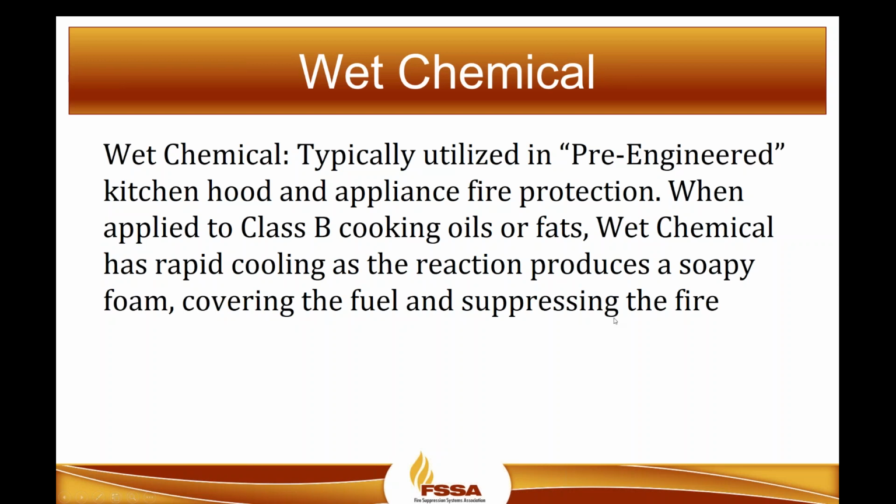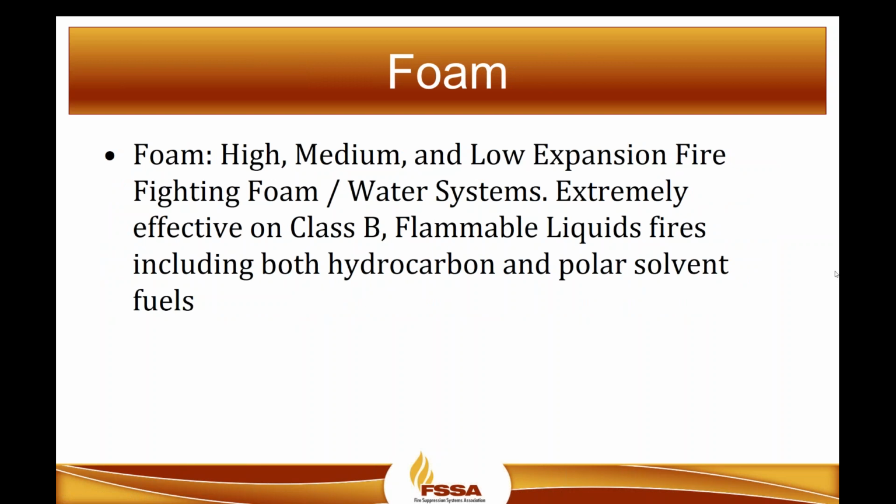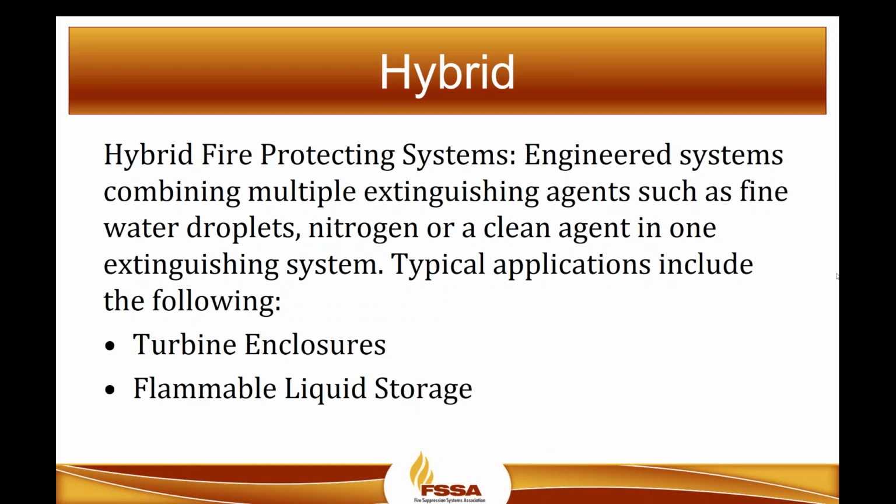Foam, we use detection and controls in hangars and flammable liquid storage rooms. In tank farms, we typically use fast-acting flame detection to cover wide open spaces and rapidly detect a flame fire over 1 square foot and deploy the extinguishing agent, whether it's AFFF or expansion foam. There are also hybrid systems, which are engineered systems that combine multiple extinguishing agents such as nitrogen and water. Again, they incorporate the same listed detection and control means as we would with any other hazard.